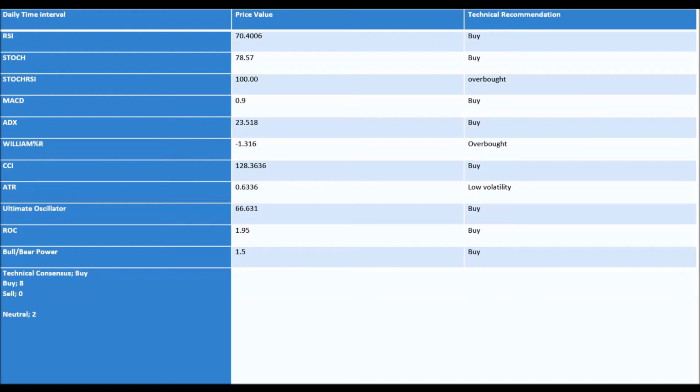It's sitting at 128.3636. Moving down to the Ultimate Oscillator, it comes out above 50. Remember, above 50 shows that the market is gathering strong bullish momentum. It's now sitting at 66.6, which also signals a buy.